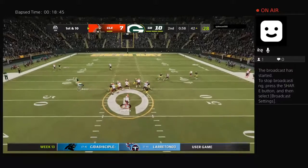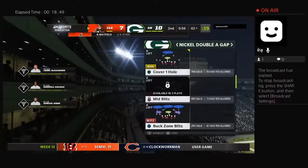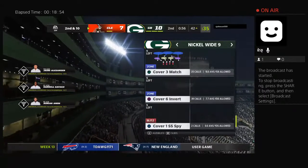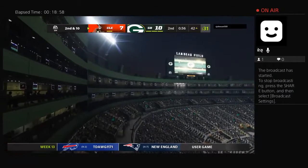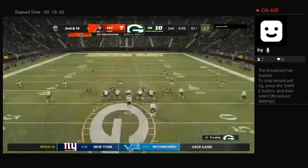On 1st and 10, Mayfield. And an incomplete pass. That'll stop the clock here with just under a minute to play in half number 1. To this point, I've been impressed with the work defensively. They have not allowed a lot of receivers to run free. And there's another example, another incompletion.